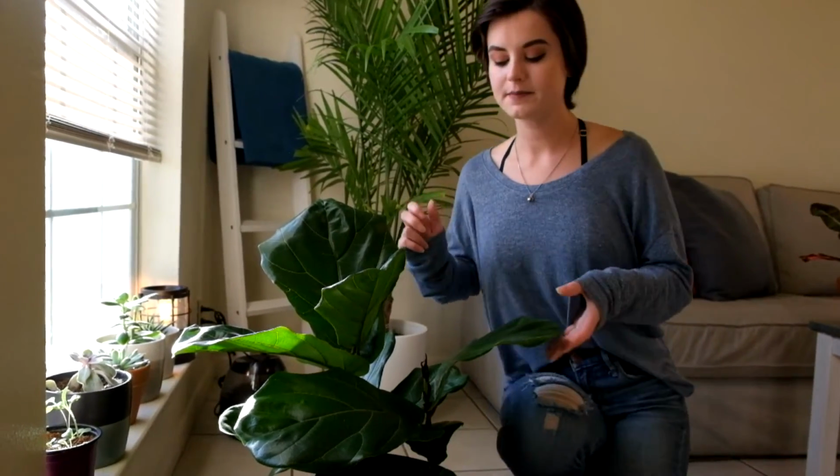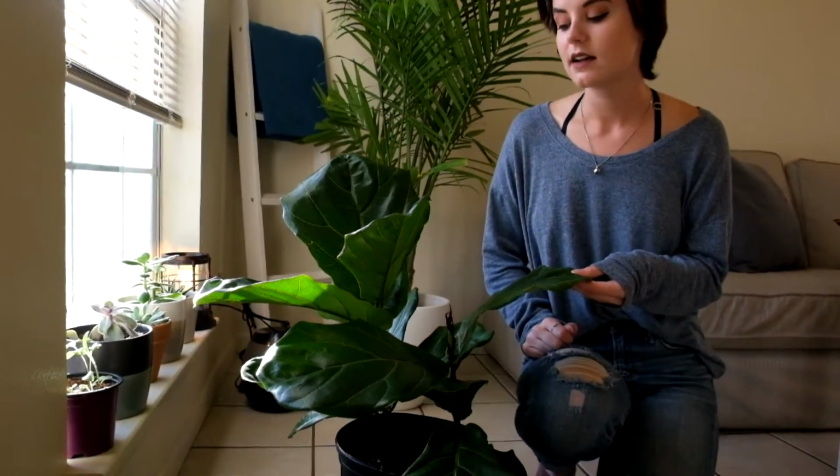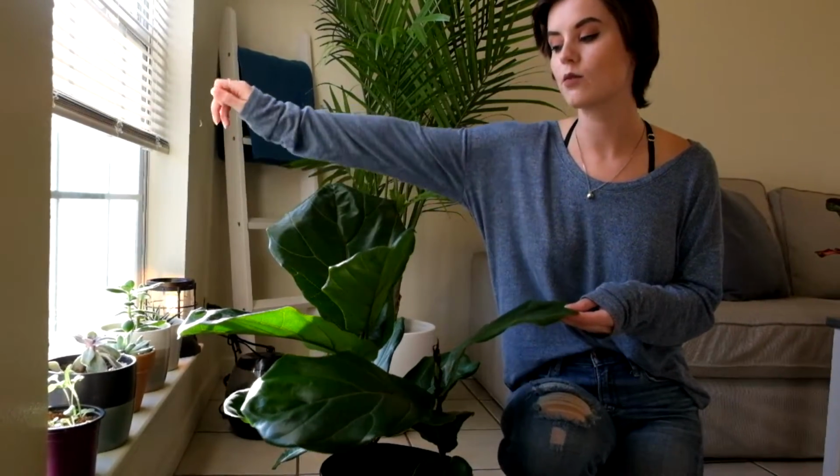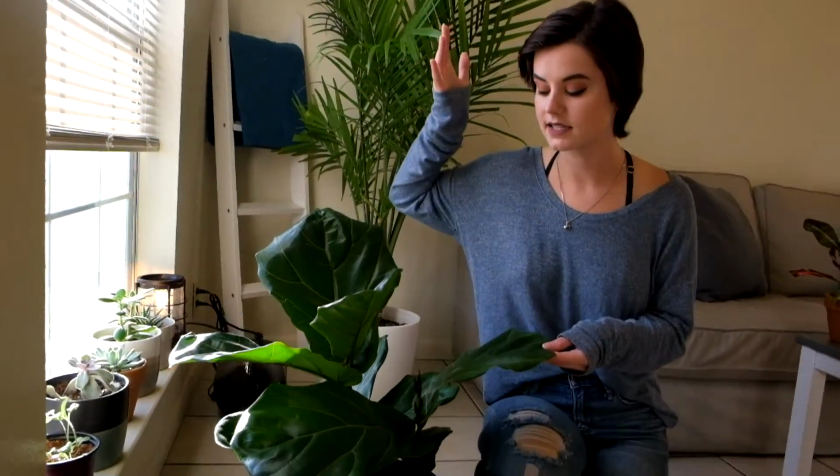So this next plant, I'm sure if you guys are into plants, I know you've seen these everywhere. They're like the trendy plant on Instagram right now. This is a fiddle leaf fig tree. These guys can grow extremely tall. In the wild, they get insanely massive. They're native to Western Africa, I believe.